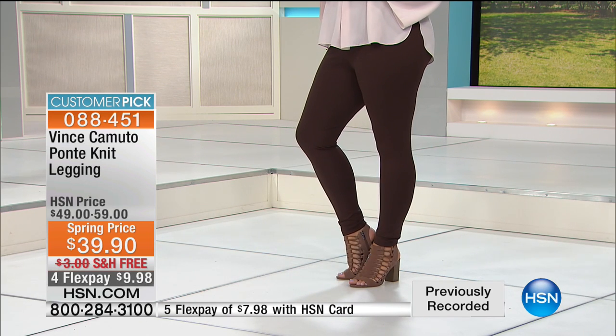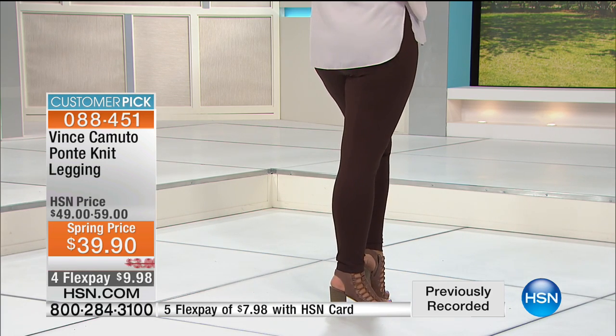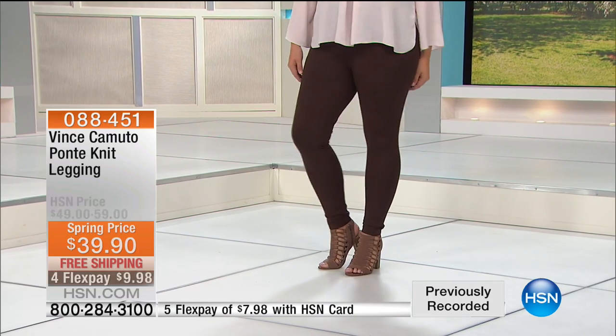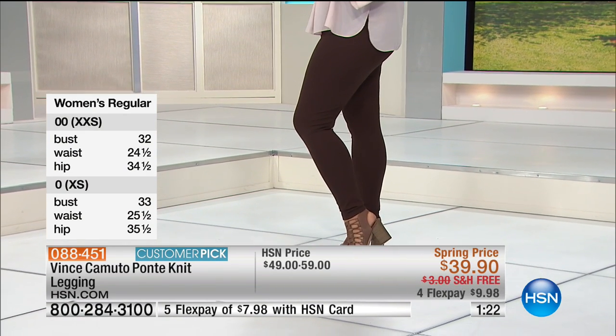Because Emily, what size are you in? In a large. She's in a large, and she's a 14. So what's nice is there's plenty of give. So whether you're gaining weight or losing weight, this is that perfect legging for you. I don't know if you're gonna see this throughout the rest of the day because it is that limited. We're putting up our sizing to the left side of your screen.